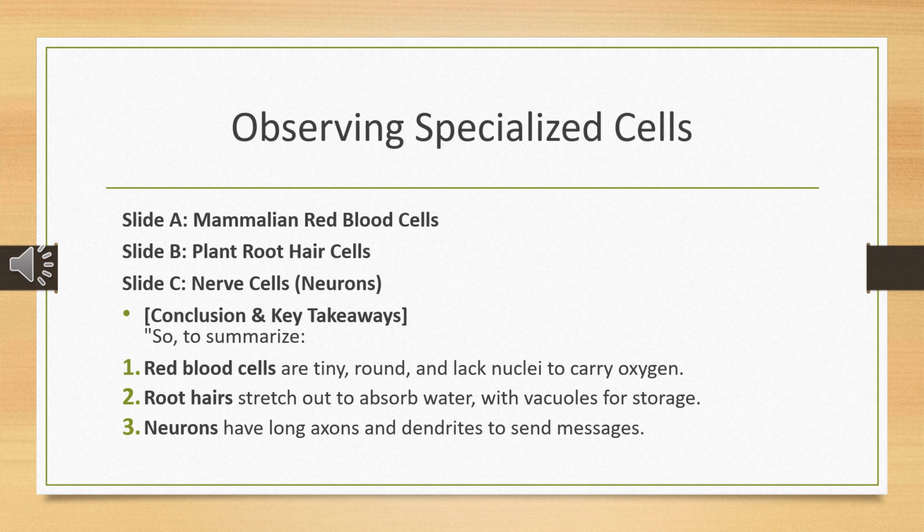Slide A. Mammalian red blood cells. Starting with slide A, red blood cells. At 40x magnification, I saw hundreds of tiny, round cells packed together. They looked like little discs. The coolest part? No nucleus.